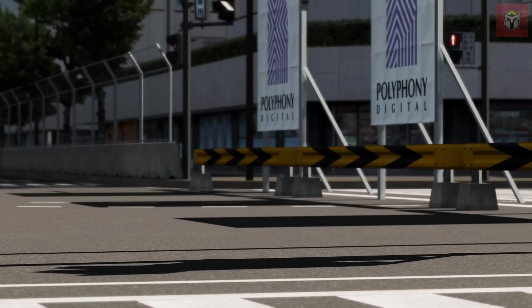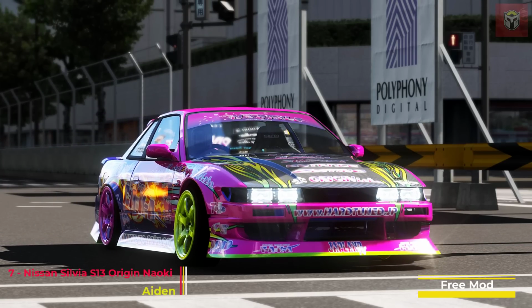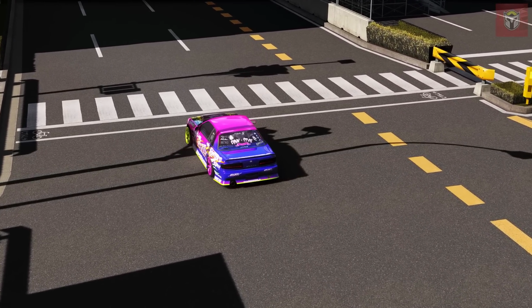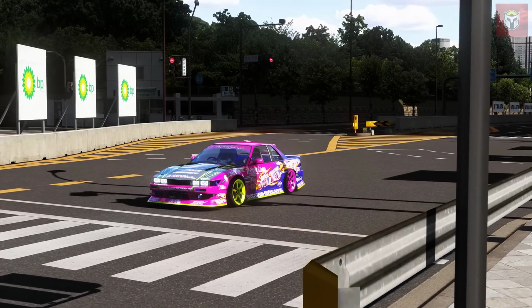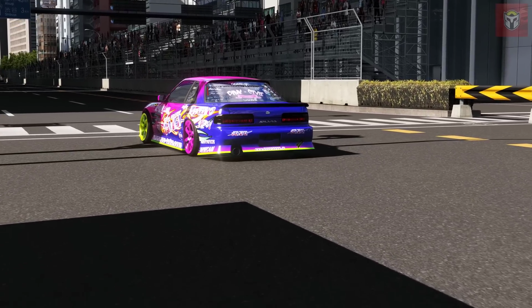Next up, and at number 7 we have the Nissan Silvia S13 Origin Naoki. This is by Aiden. This car is absolutely awesome. There's lots of extras on this, so do check out the description again in the car description in Content Manager. This has got 333 brake horsepower, 418 newton meters of torque. It's incredibly fast, but it is very drivable too.